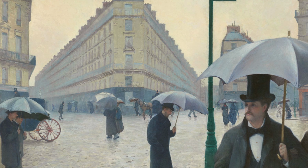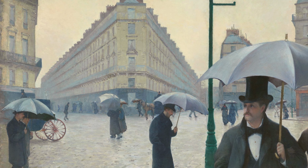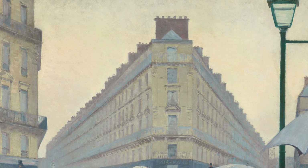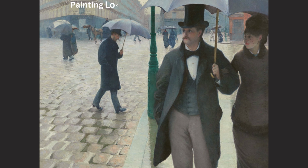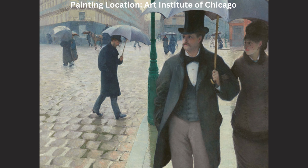This gloomy scene on a rainy day in Paris highlights Caillebotte's love for photography. He also preferred to structure his paintings in the traditional academic style. This consisted of drawing lines rather than splashing thick brushstrokes onto the canvas. When you look at this painting, you get the feeling that Caillebotte wanted to paint a picture in the literal sense.